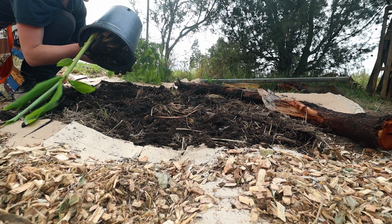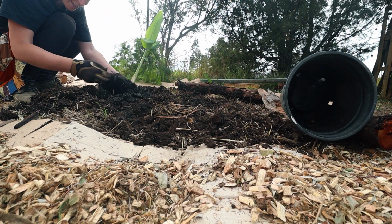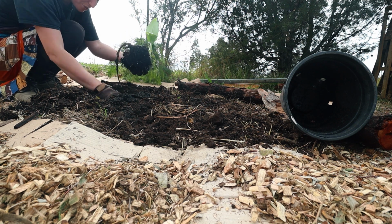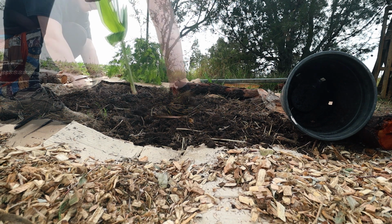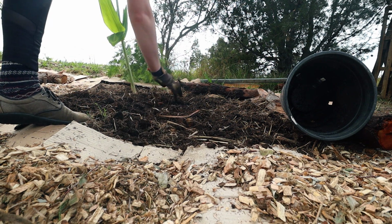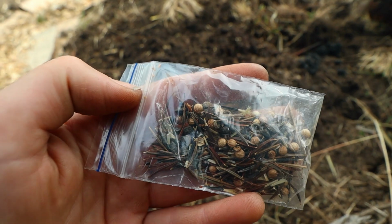I'm so curious to see what this looks like. Cool. Oh, nice. Looks freaking awesome. Plant you in. And I'm gonna sprinkle some flower seeds around here too, because the ginger will not mind.